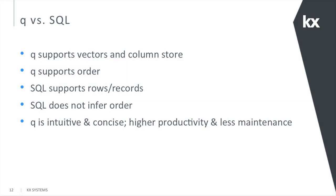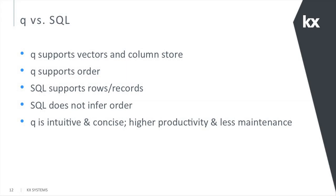Then in terms of comparing Q versus standard SQL, as mentioned earlier, Q is a vector and columnar database, so it has native support for vectors and column store. It means you rarely have to write a loop in the Q language. And as Q is a time series database, it comes with order defined, compared to SQL, where it supports rows and records, and it doesn't really infer order.